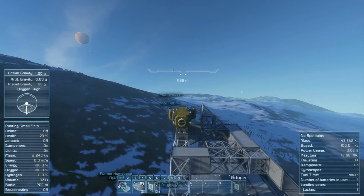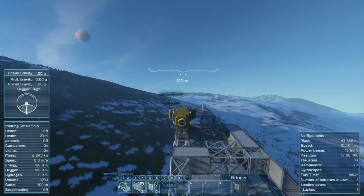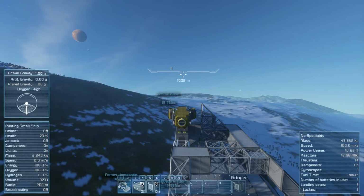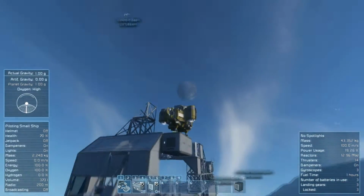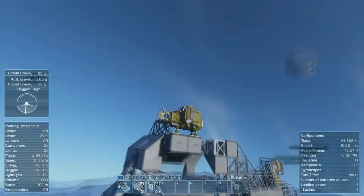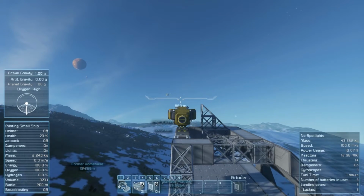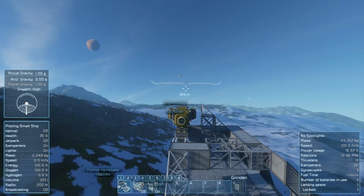I don't think I can descend with this either. I can. I might try to, if it won't let me lower it down to the ground, then I might just... I mean, look, the battery's not connected. There's nothing holding that battery. What is happening? I'm scared. I don't get it.